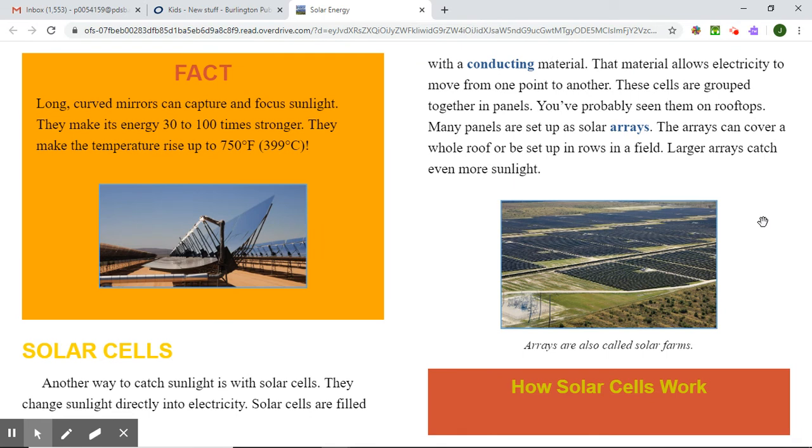Fact: long curved mirrors can capture and focus sunlight. They make its energy 30 to 100 times stronger. They make the temperature rise up to 750 degrees Fahrenheit, which is 399 degrees Celsius.